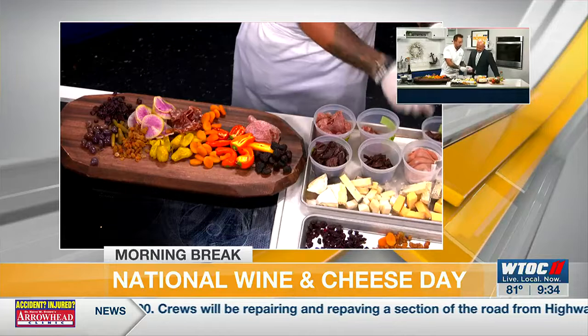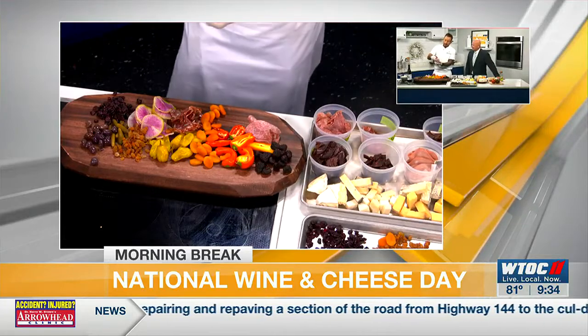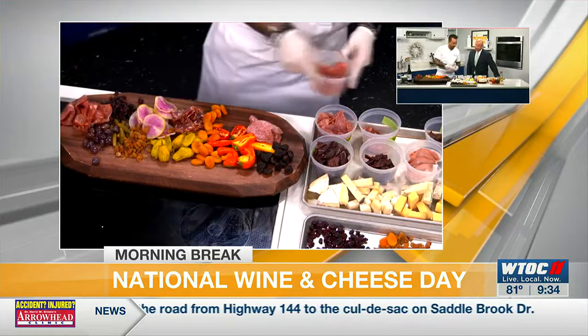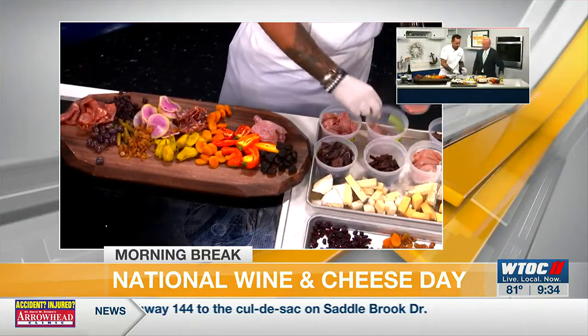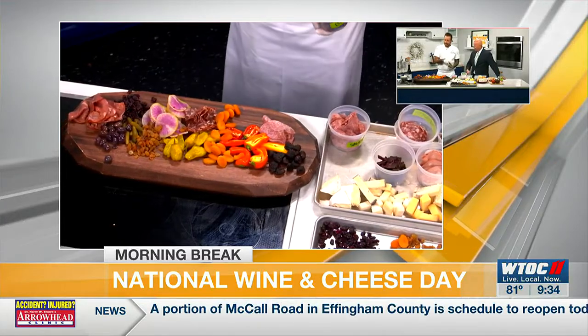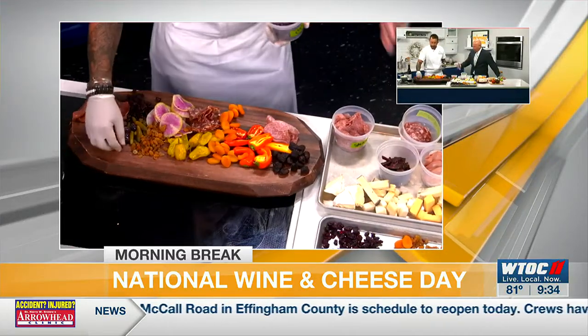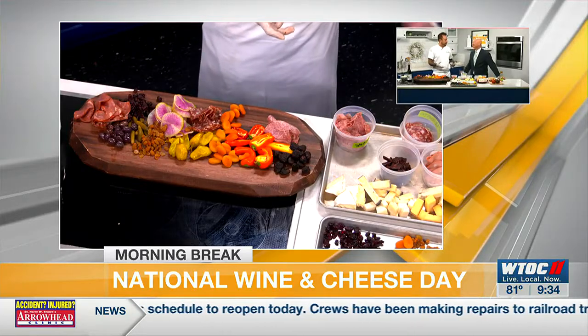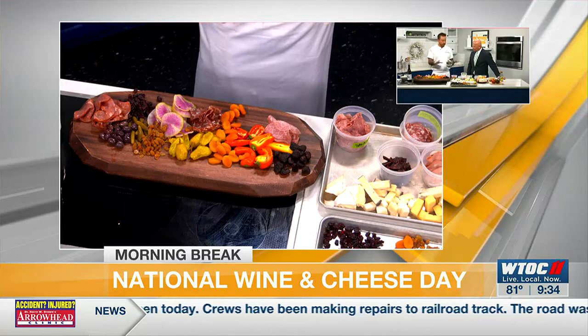Then we have some capicola, which is a ham. It's also a ham, yes, that's correct. This one's spicy. Okay, so you're kind of going in all different directions. Yeah, you basically play with it, because everybody likes something different. You don't want to put all your sharp cheeses or all your spicy meats together. You want a little combination. Definitely, and it also depends on the wines that you're going to drink. The wines are going to play a big part in your charcuterie boards.